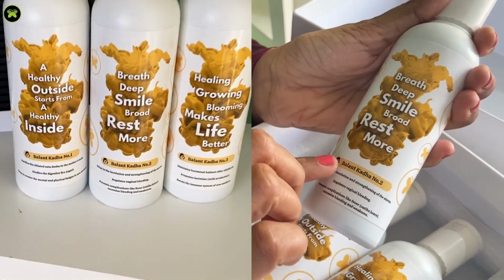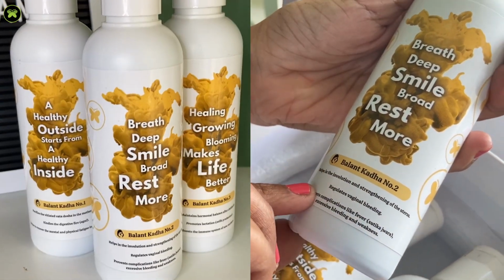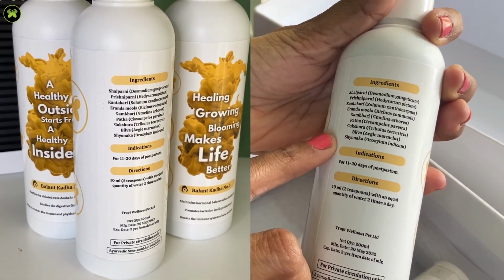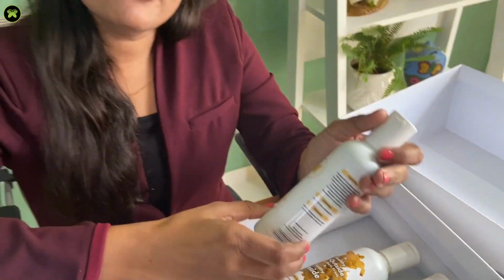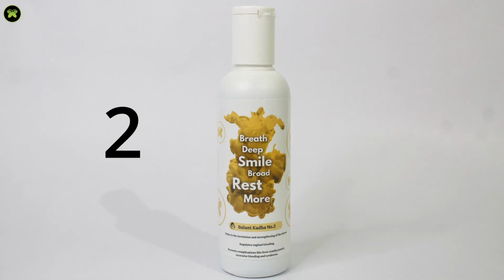So after the code, here we have placed the name of the product. These are the benefits. On the back side, you can see the ingredients, indication and directions to use. Also, along with this, we are providing a detailed user manual and continuous support to all the patients who buy this kit. Now we have provided 3 kadhas, number 1, 2 and 3.